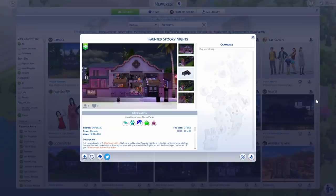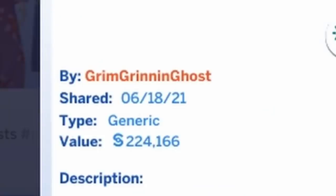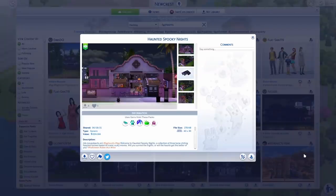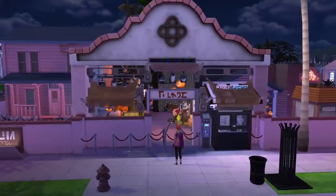Next one we're gonna be looking at is Haunted Spooky Nights by Grim Grinning Ghost. Welcome to Haunted Spooky Nights, a collection of three bone-chilling haunted houses based on iconic scary movies. Will you survive the frights, or will the haunts get the better of you? Is this movie trivia? Here we are. This is actually really exciting. I'm genuinely so excited to see this.